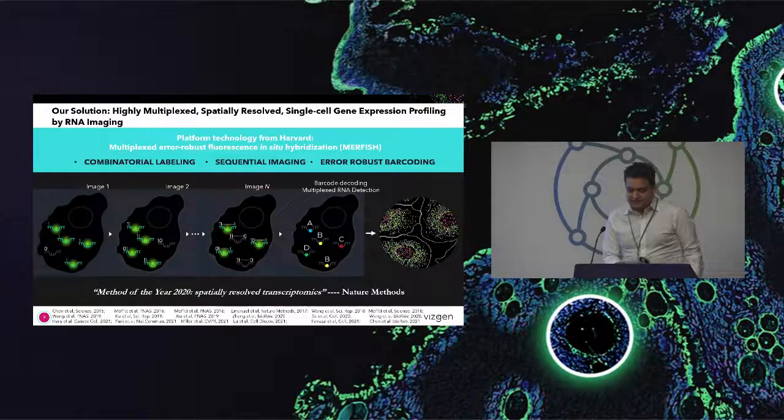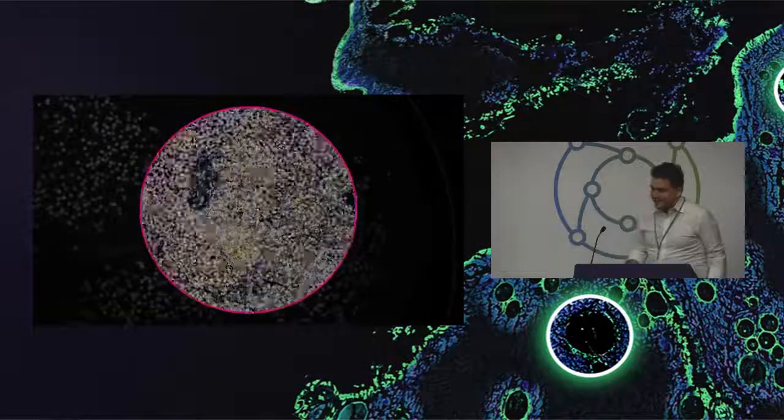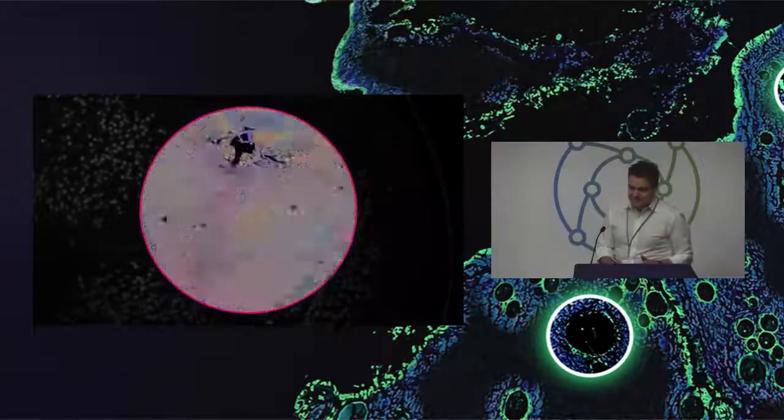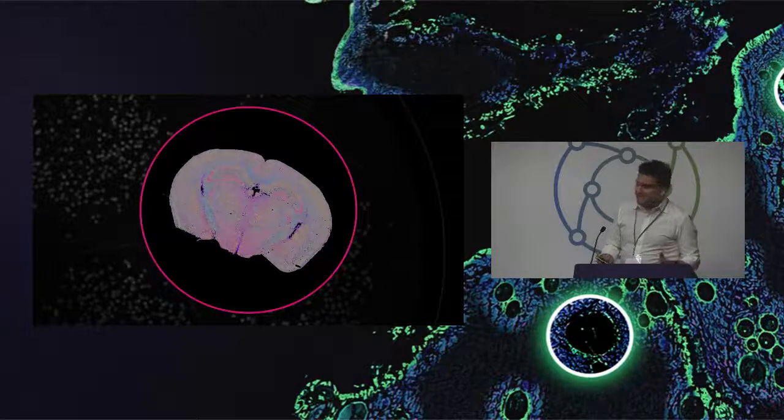Then from these images that we acquire, we can go back and look at the pattern of brightness and darkness across the sample, identify the barcode, and then since we know which gene was assigned to which barcode, this enables this very highly multiplexed spatial transcriptomics measurement. So with this, since it's imaging-based, you can really measure biological samples across whole tissue slices up to a square centimeter of tissue with single molecule resolution across that whole tissue slice.